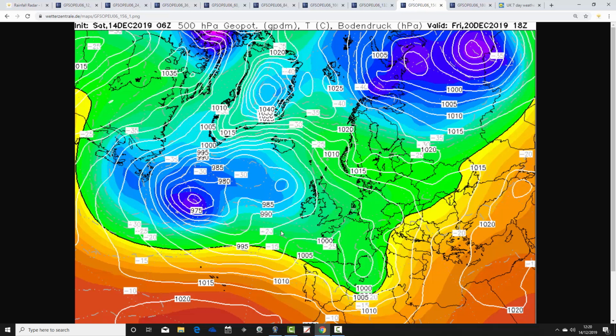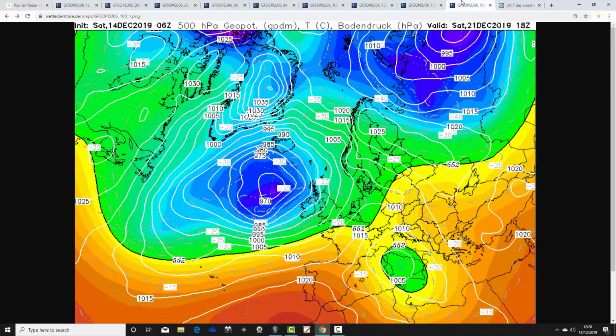Into Friday, and it really is a case of high pressure building up to our northeast, low pressure out to the west. So we're under a col on Friday, which means we're neither under high pressure or low pressure. You get any type of weather in a col. I think this will probably be mostly dry, but there could be a few showers scattered about. Probably a little bit colder again, if anything, on Friday, with temperatures down into mid-single digits.